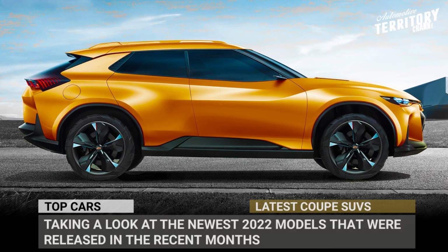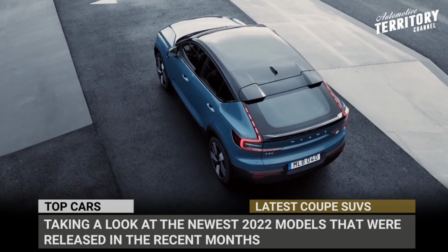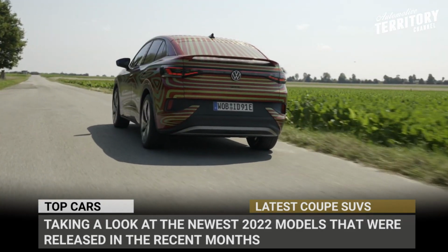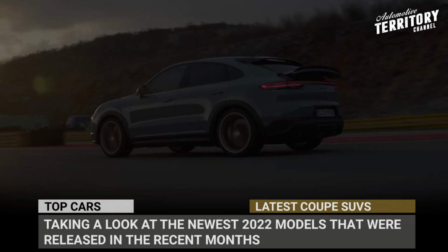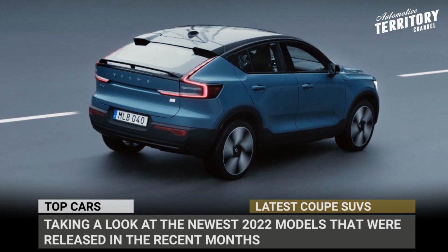When the only cars that we see on the roads are sport utility vehicles, staying unique becomes a legitimate struggle. But luckily, automotive designers have one last ace up their sleeves. Coupe SUVs are the next big thing, and in this episode, we'll tell you about the newest 2022 models that were released in the recent months. And oh boy, there's quite a lot of them.